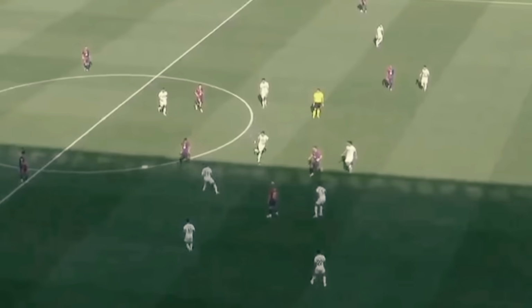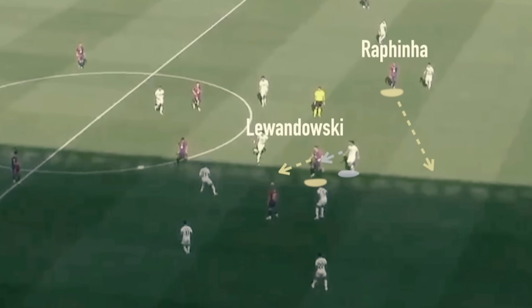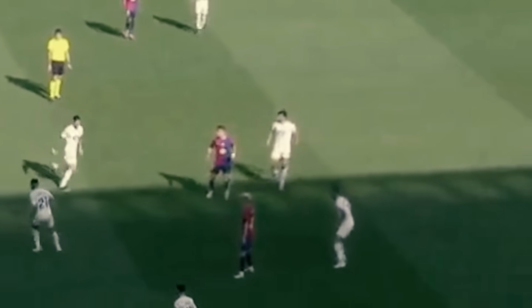The principle behind that partnership is exactly the same as we've just discussed, where one player's movement creates space, triggering the other to move into that space. And there's a clear intention to attack this way. In fact, here you can see Lewandowski even point to that empty space before Rafinha recognises it.